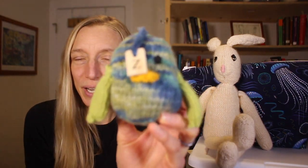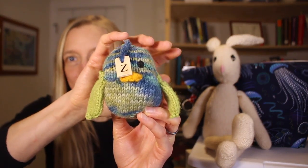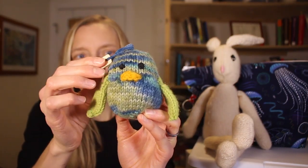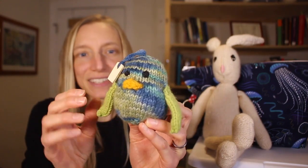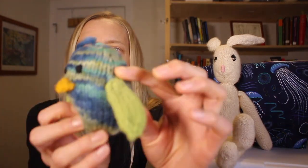His nickname does, so that's why it has a little Z on there. So this was the little chick that I knit for him, and I knit a bunch for family and friends. They're great little ornaments or just kind of have around, and I just think they're really adorable, but I can see that I didn't do the best job with this one. Of course, I was new to it.